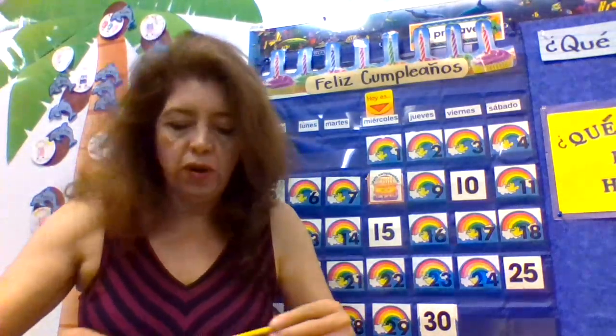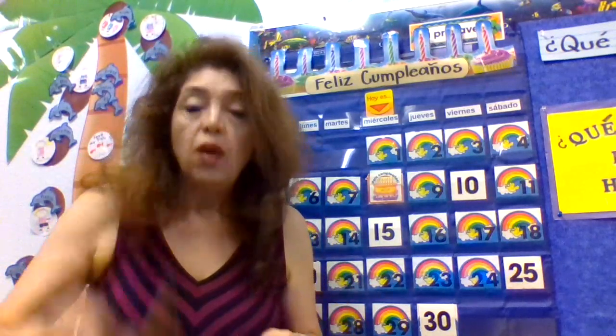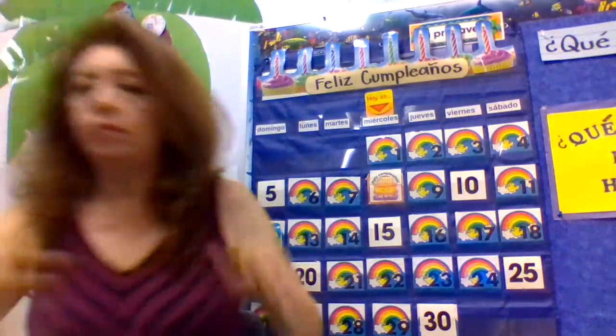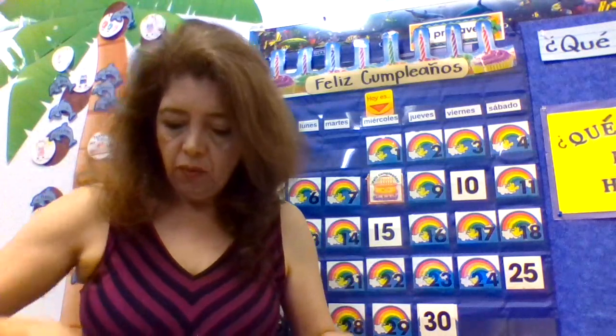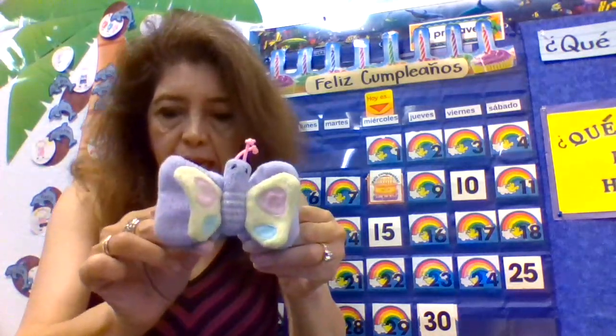For the letter L, oh, we have many words. We have lápiz. We have, remember, light, luz. And we have luna. Moon in Spanish is luna. For the letter M, we use mariposa.